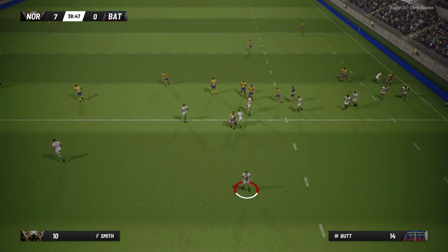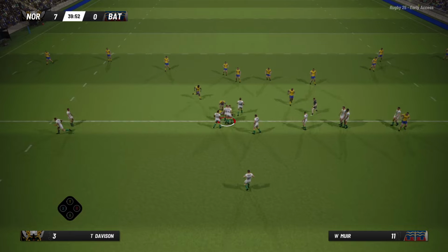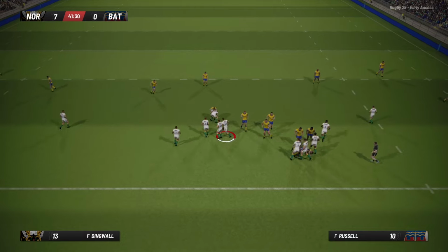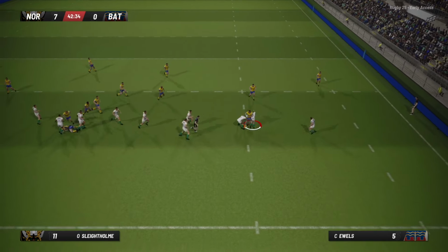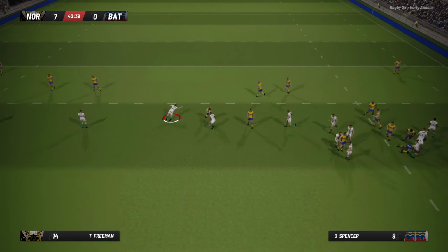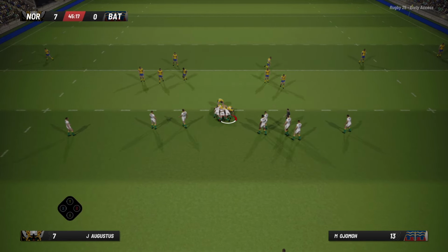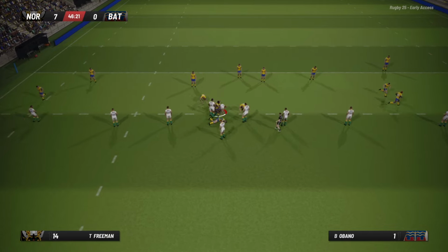Back it goes. Oh, here we go. Interception. Tries a pass back inside. Fires that pass wide. Works it on. Moves it wide. Finds support inside. Quick ball. Receives the pass. He gathers up the loose ball. Trying really hard to disrupt the opposition here at the ruck.